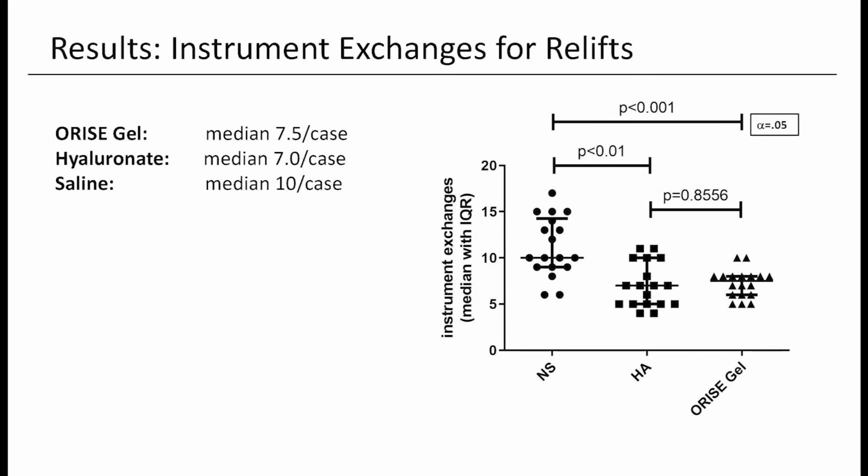The lift needed to be refreshed a median of 10 times per case in the saline group, 7.5 times per case in the ORISE Gel group, and 7 times per case for the hyaluronate group. The saline group required significantly more instrument exchanges than both the hyaluronate and the ORISE Gel groups. There were no significant differences noted between the hyaluronate and the ORISE Gel groups' results.